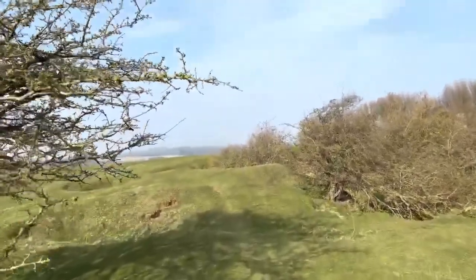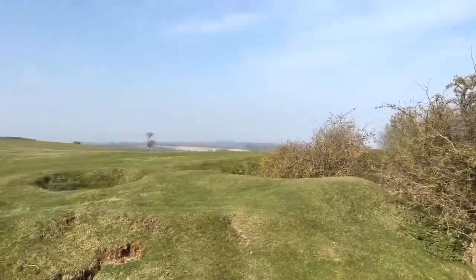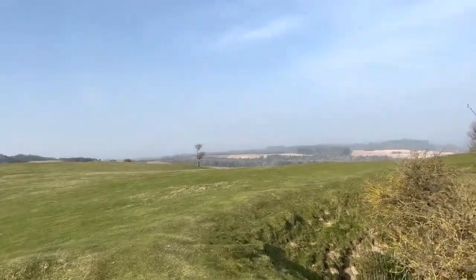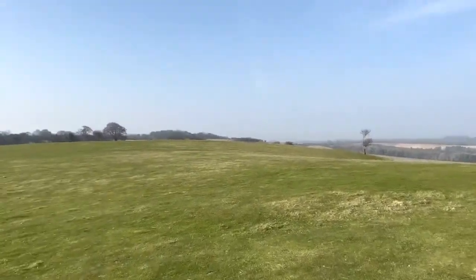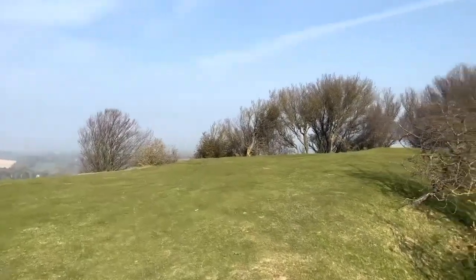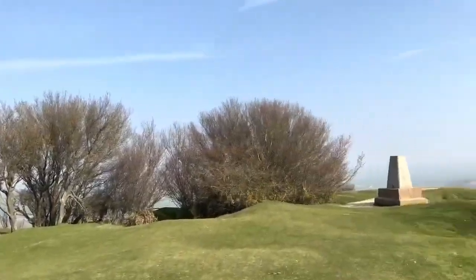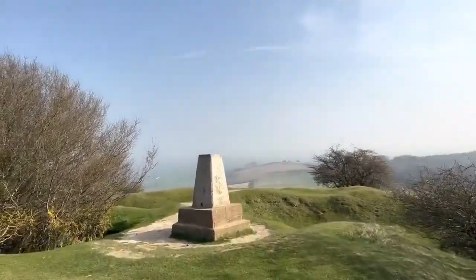The top of the hill here is a lovely place if you bring a picnic or whatever, just to sit around, have a rest from your walk up here, and just enjoy the views all around. It can get quite wild, even though it's not particularly high here, but in the middle of winter it can be pretty blowy up here. Very calm day today, virtually no breeze at all, even at the top here.